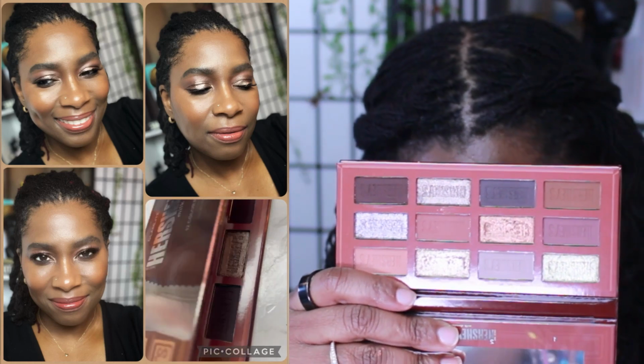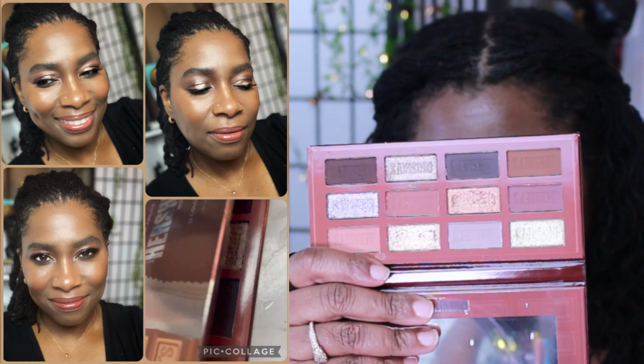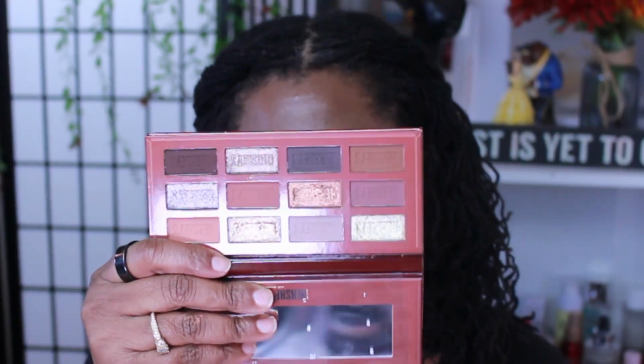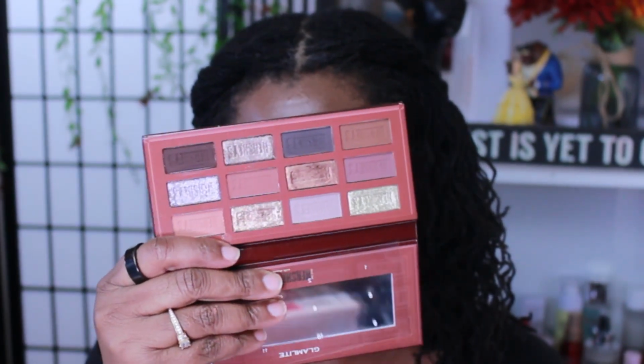I have to spray the shimmers because they are not smooth, similar to their highlighters, where it has a little bit of flake. But once you spray it, it is good. And I think this is a great palette for Black women.